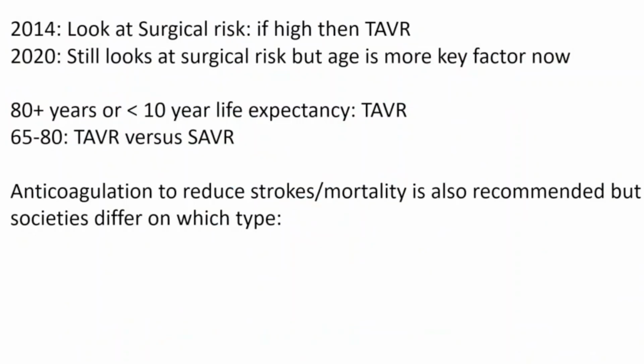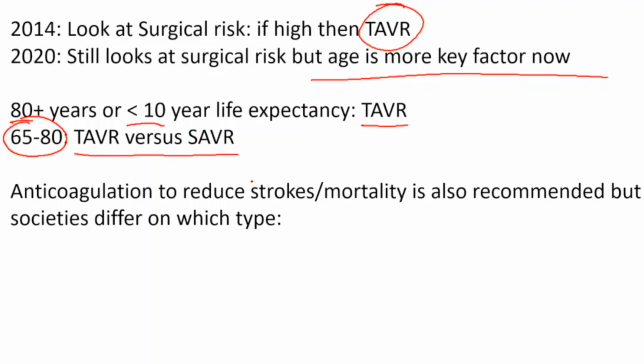So if you look at the indications, back in 2014, the way that you would do this is you would look at surgical risk. And if the surgical risk was high, then you would go with a TAVR. Now, you still look at surgical risk, but age is more of a key factor now, such that if the patient is greater than 80 years of age or has less than 10 years life expectancy, you really want to go with TAVR. If the patient is anywhere between 65 and 80, then you can have this determination about TAVR versus the actual surgical aortic valve replacement.